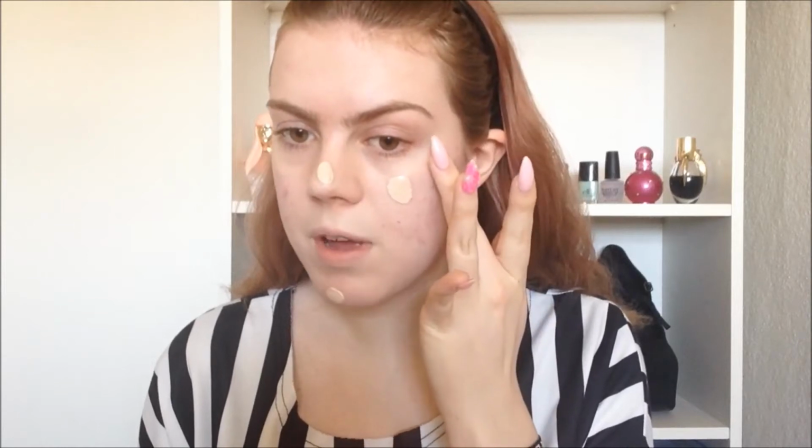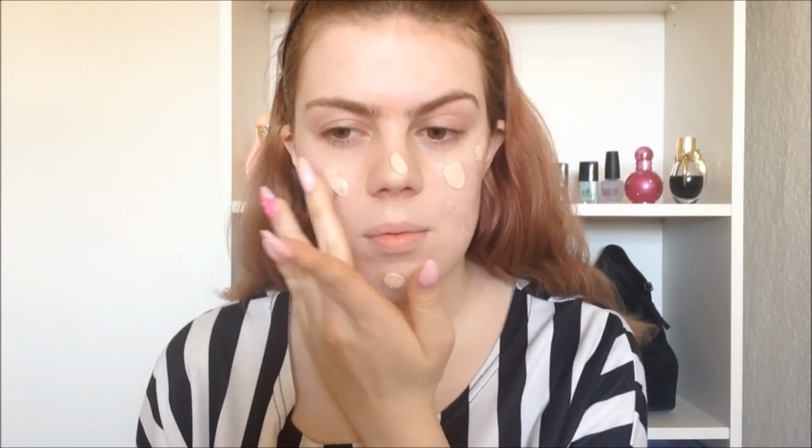Okay, and for my foundation, I'm going to use two foundations. I'm going to use my Wet n Wild CoverAll Cream Foundation in the shade Fair, which matches my skin tone. And then I'm going to use, it's not a foundation, it's a BB cream. It's Garnier's BB cream for combination to oily skin in the color Light, and this is too dark for me. So I'm starting out with my matching foundation. And this foundation is going on the center part of my face and any places where I would normally highlight. So right around here is where my foundation is going.